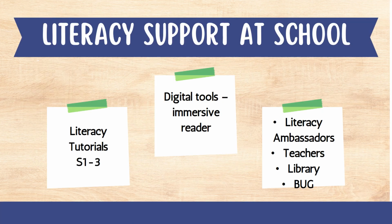Within the school, there are a variety of initiatives and supports available for pupils to help improve their literacy skills. So firstly, a targeted form of support is our literacy tutorial programme, which is for pupils in S1 to S3. The tutorials I'll talk to you more about, but that's a targeted form of support for pupils who are recommended for tutorials. Secondly, I'm going to show you one of the digital tools that we think is really valuable for proofreading, which is called Immersive Reader. And finally, we have S5 literacy ambassadors.